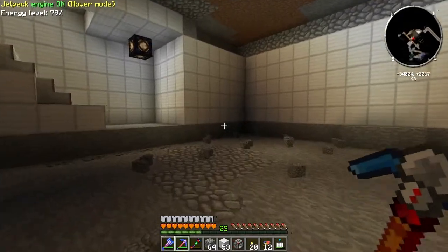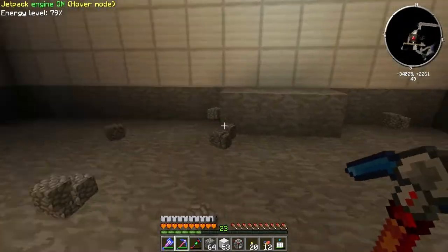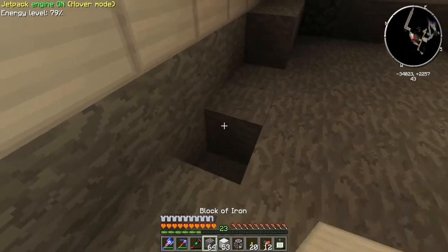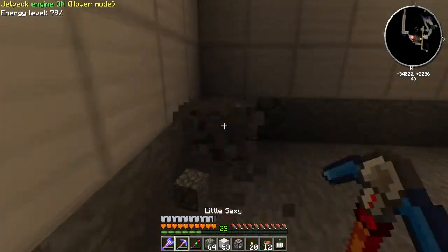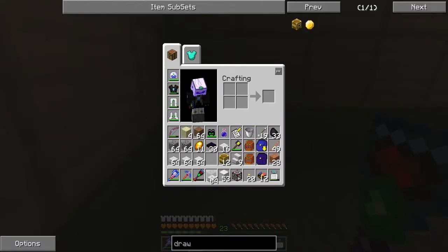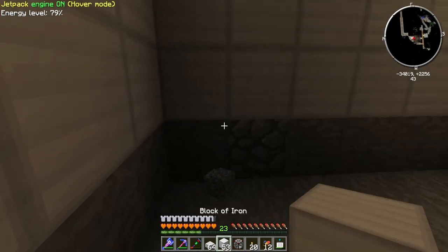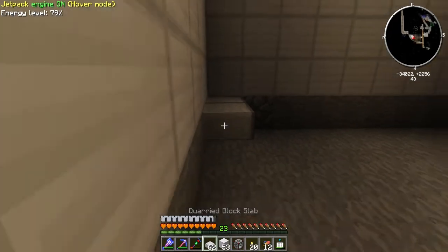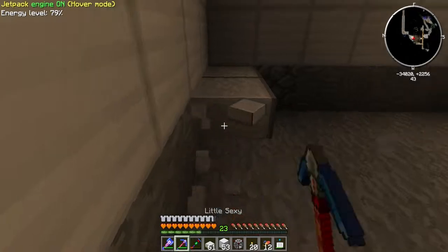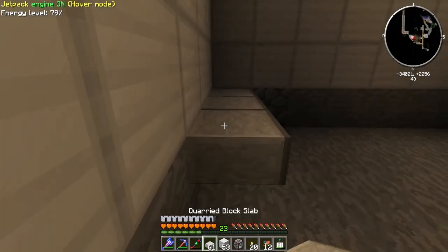All right. So we are now dug down, and we're still going to use the half slabs, but we're not going to use full blocks, just because we don't have enough. So we are just going to relay the floor. Oh man, this is going to be a pain. This is not going to be fun.